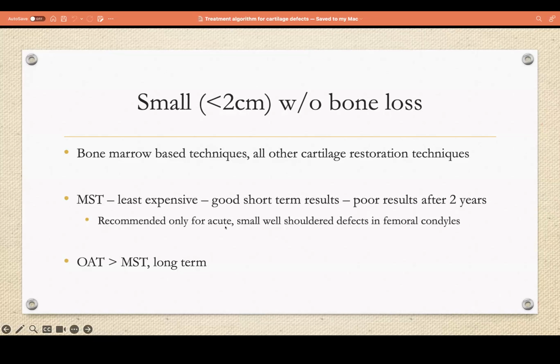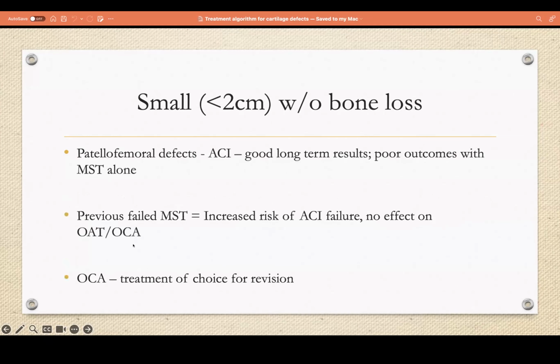So it can be recommended only in a select population of acute, small, well-shouldered defects in the femoral condyles, and not for diffusely multifocal defects. If the patient is high demand, an osteochondral autograft can be considered over marrow stimulation, since it has shown good results over the long term. Again, when looking at patellofemoral defects, ACI has better results compared to marrow stimulation alone.